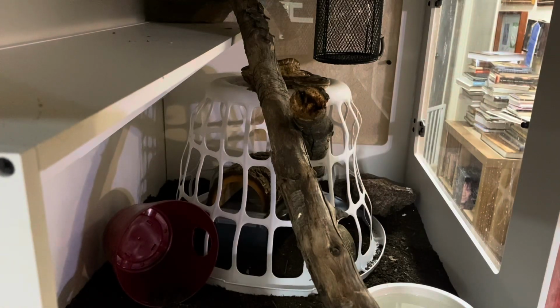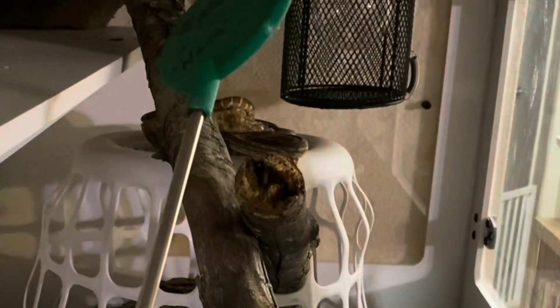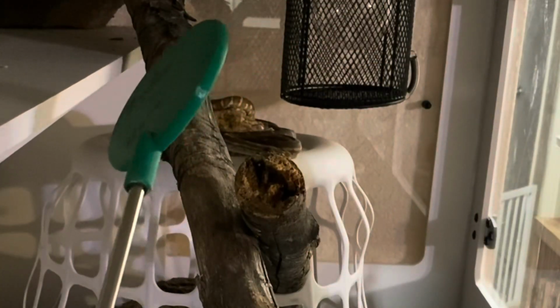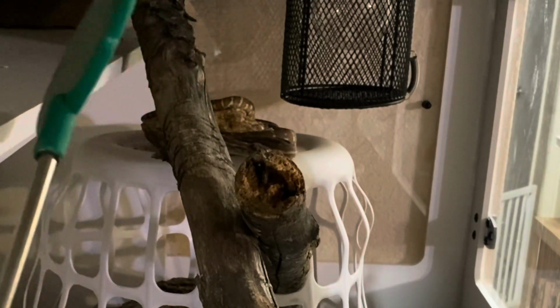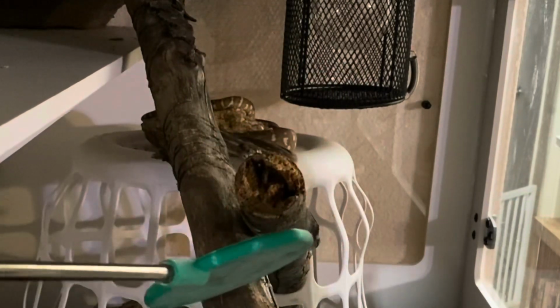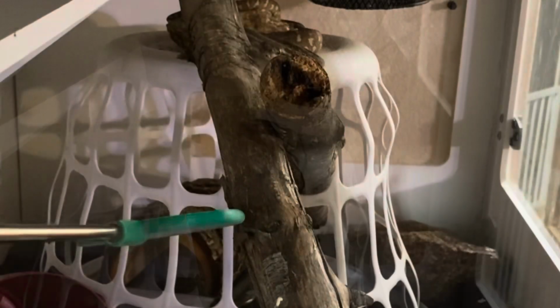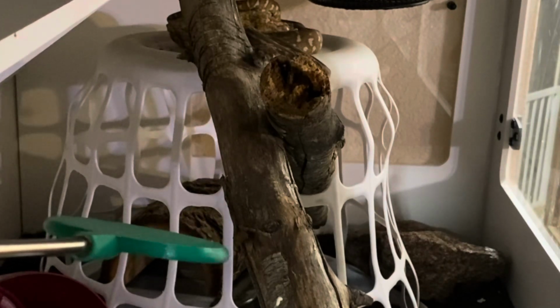Now, this is one of my Morelia Bredli. This is Hara, and I realize it's difficult to see her. She's like a little spot on this log, and she really blends in. But it's hard to zoom in because the training session encompassed the whole frame. So she is on her laundry basket and her log. I make sure she sees the target. And once she does, then I ask her to actually move her way down the log.